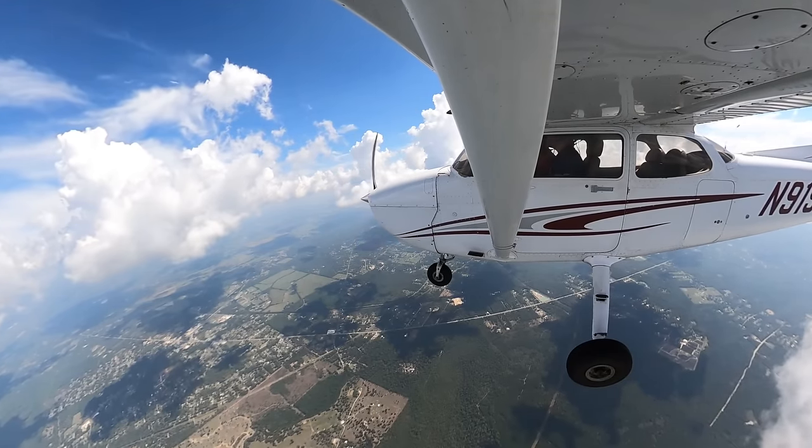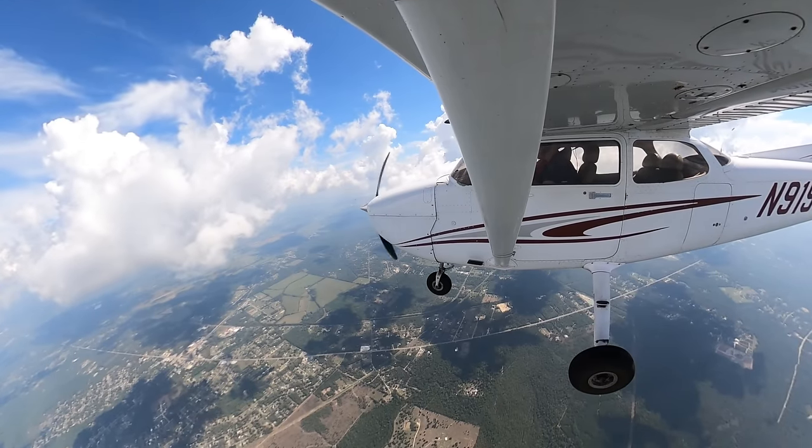Cessna 9 Tango Charlie, roger. There we go, as easy as that. Cessna 9 Tango Charlie, turn left heading 080, vector for the ILS runway 15. Heading 080, vectors ILS runway 15, 9 Tango Charlie. That's how you do it.